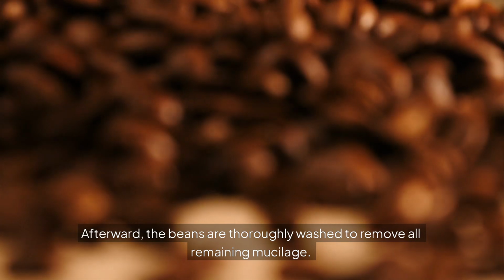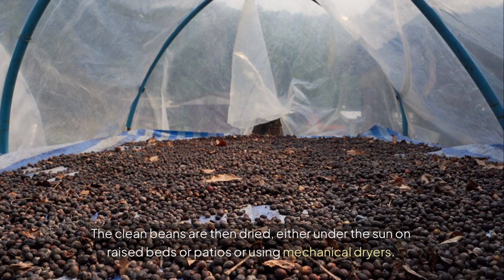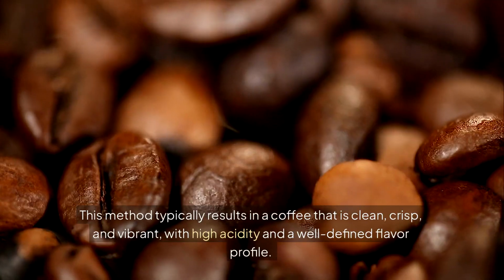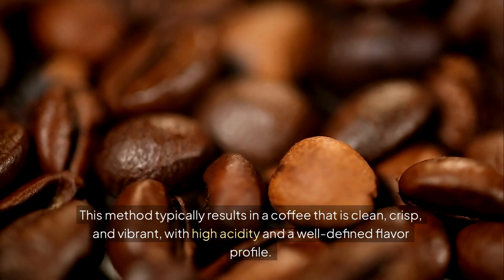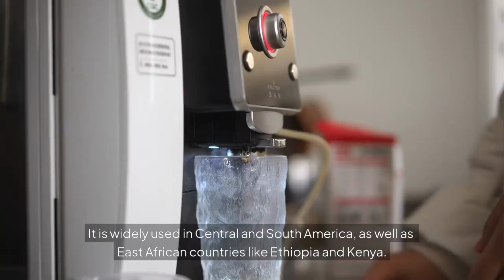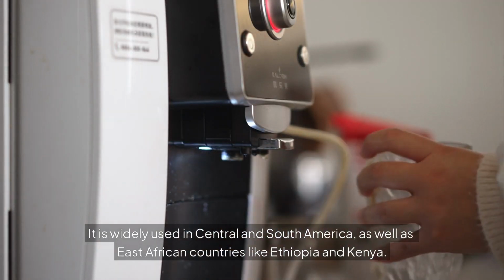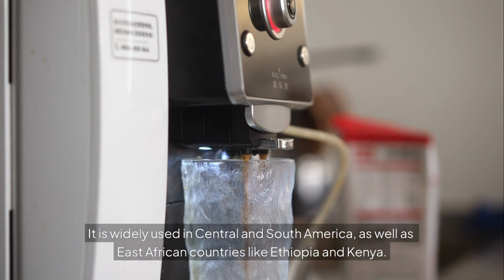Afterward, the beans are thoroughly washed to remove all remaining mucilage. The clean beans are then dried, either under the sun on raised beds or patios or using mechanical dryers. This method typically results in a coffee that is clean, crisp, and vibrant, with high acidity and a well-defined flavor profile. It is widely used in Central and South America, as well as East African countries like Ethiopia and Kenya.